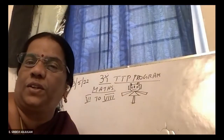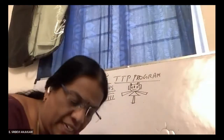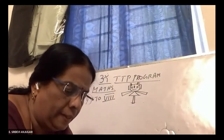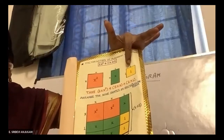We are going to continue factorization. Yesterday, I told you how to do factorization in the lab activity. I'll show one thing. Please, all of you see this. Here, first we have to take 3 types of 3 colors. One is x squared, another one is x, another one is 1. One big square, one rectangle, and one small square.